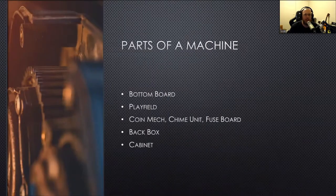The main parts of the machine are the bottom board, the playfield, the coin mech, the chime unit, and the fuse board. They're all part of the bottom board assembly, along with the back box and the cabinet. And on the cabinet, you've got legs and things as well. You've got the top glass on your playfield as well.